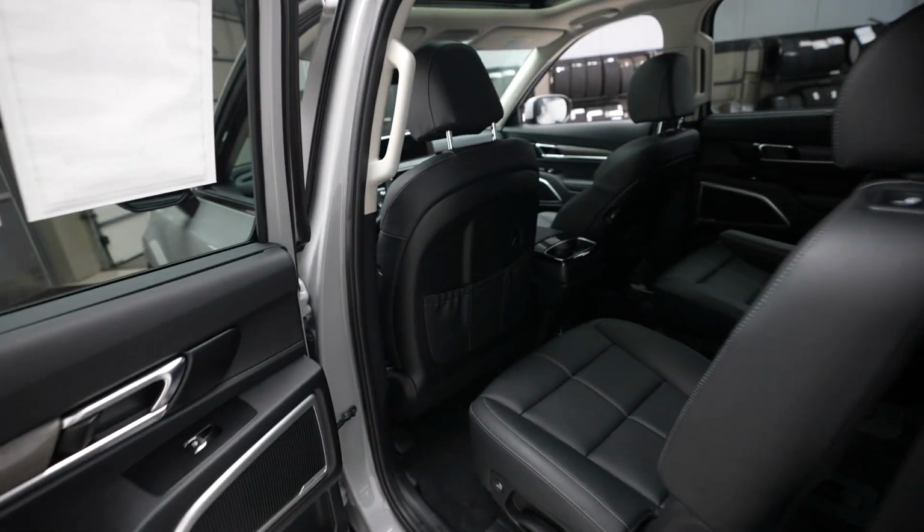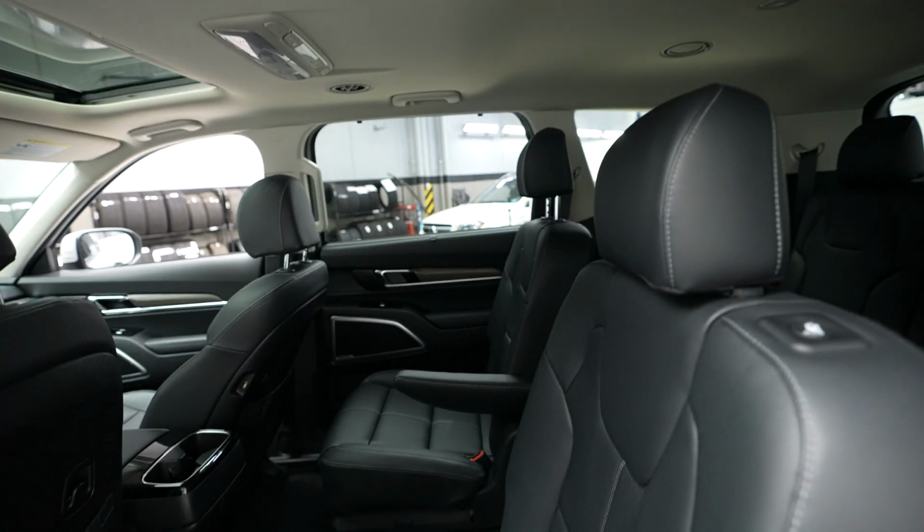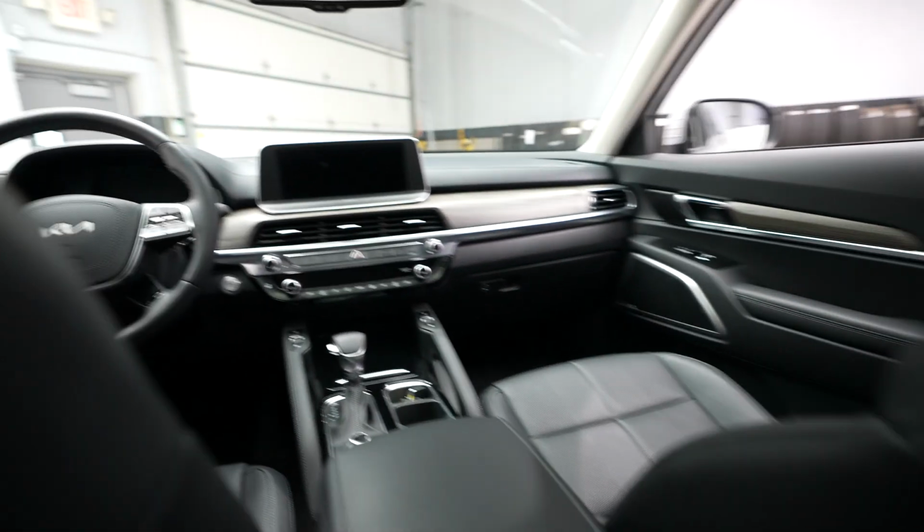Take a look at the back of the vehicle here. Rear seats and the third row seats. Quick look up at the front of the vehicle.